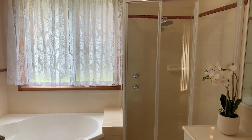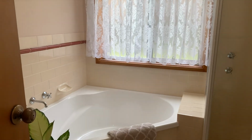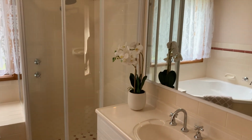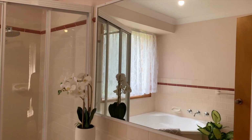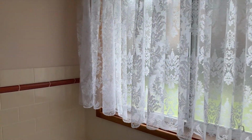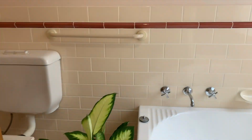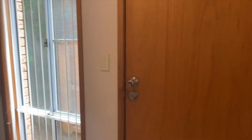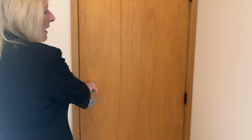Now the main bathroom is quite spacious. You've got a separate shower as well as the corner bath. Everything in this townhouse is neat as a pin. Now I'm going to take you outside and show you the backyard, which is very unusual for a townhouse.